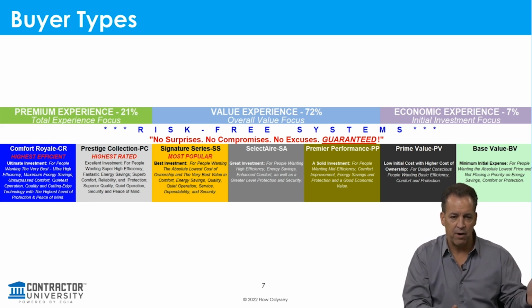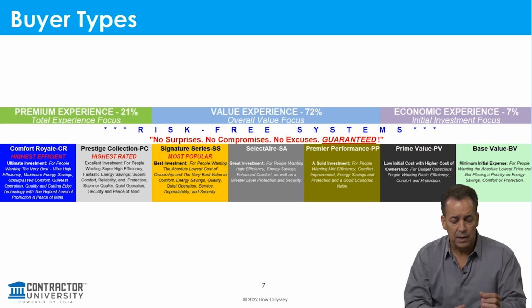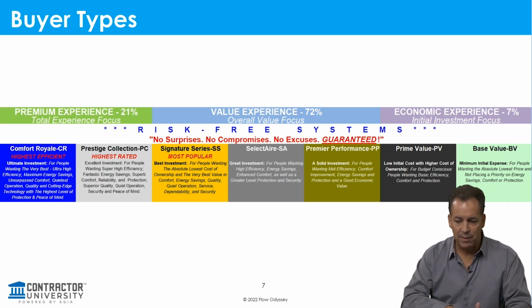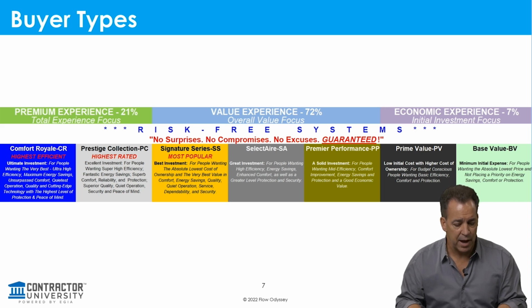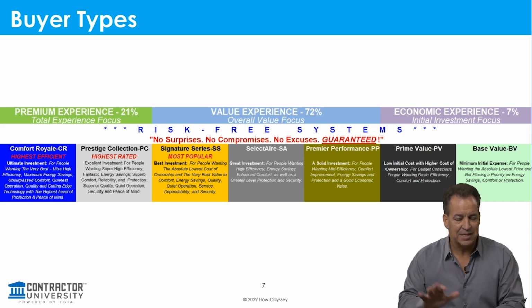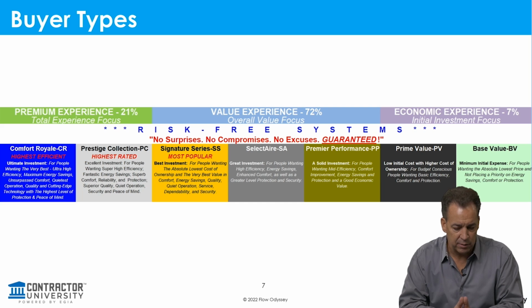So the one at the far left in the royal blue, hence Comfort Royale, is the most efficient. It's the highest efficient system. The next step down in the platinum color, and again, we don't use gold, silver, platinum, bronze, or diamonds and pearls and rubies and things like that, because that puts a value statement on the solutions. We don't want to do that either, because that's jading or biasing the information, if you will. But it's the highest rated, meaning it gets the best reviews. And again, that happened to be true in this particular client's business.